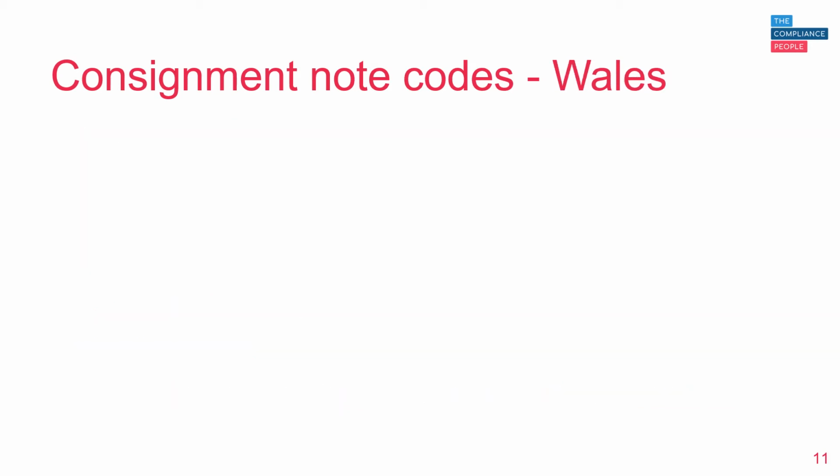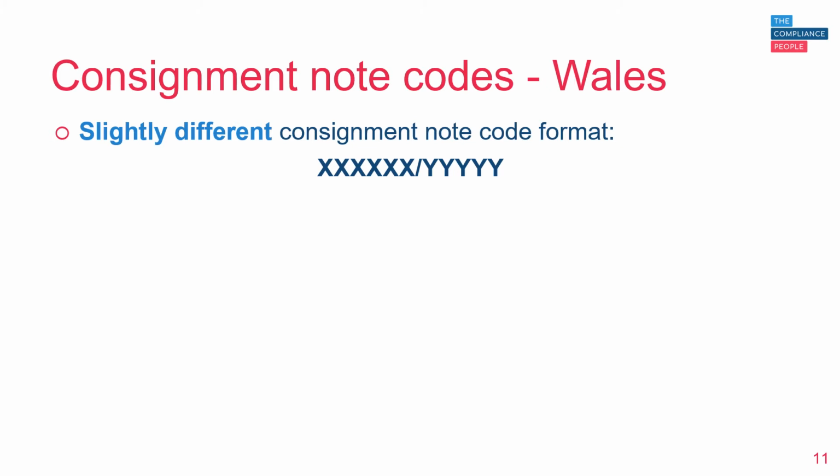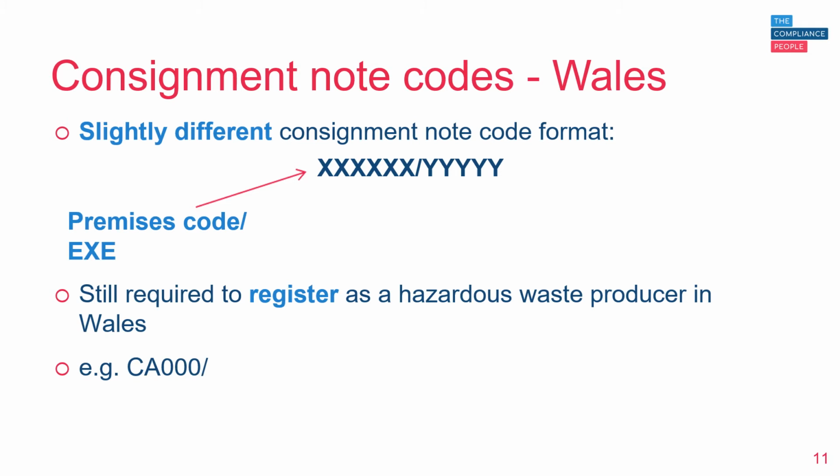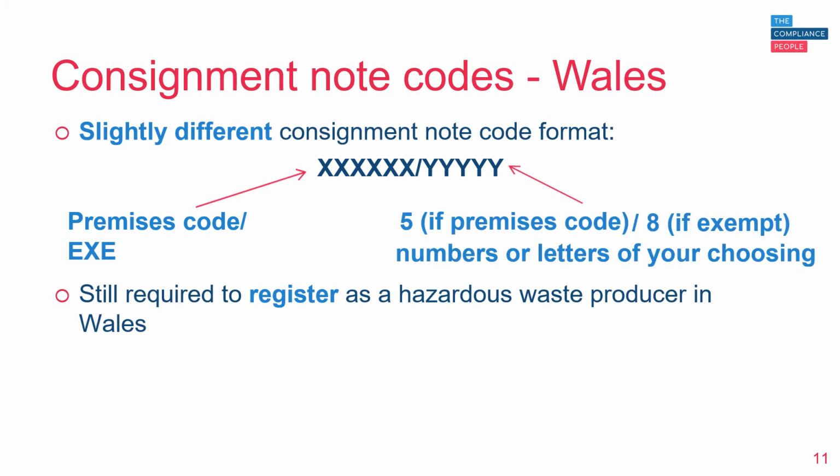As I mentioned, consignment note codes in Wales are slightly different. In Wales, you still have to register as a hazardous waste producer. If you do so, you'll get what's known as a premises code, and this is what should be used to form the first part of the consignment note code. All premises codes in Wales start with a C. So the first part of this, for example, would be CA000.